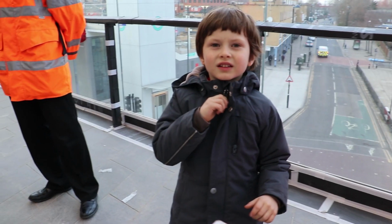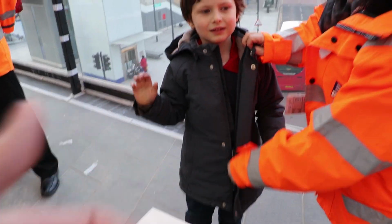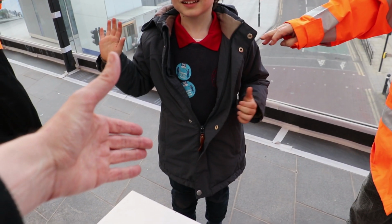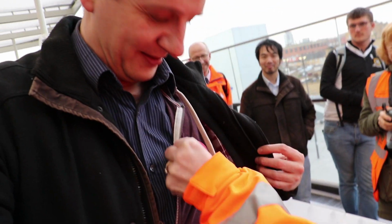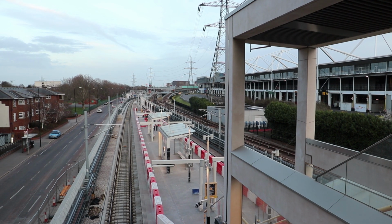Lawrence, can you give me a wave? Well done. Thank you so much. Can we see Lawrence's young engineer badges? Okay, give me a handshake. Thank you, Lawrence. Thank you so much. Thank you for your help, all right? For completing the station, I'm getting a young Crossrail badge. This is the train, so... I did good, right?